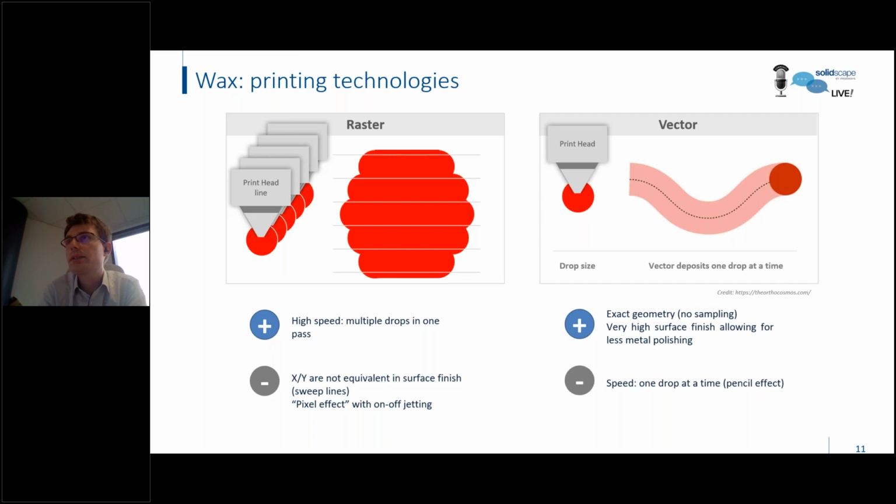Now let's take a look at wax printing technology. So we have two main families. On the left-hand side, you have the raster technology, and on the right, you have the vector. These two technologies share the same basis. You have a nozzle that is jetting a material. In a raster machine, you will have multiple nozzles. In a vector machine, you will have a single print head that will draw all the contour. The raster is usually high speed because you are jetting multiple drops in the same pass, but the surface finish can be not equivalent in the XY because of the on-off jetting.